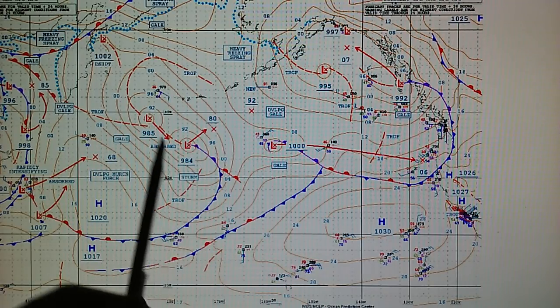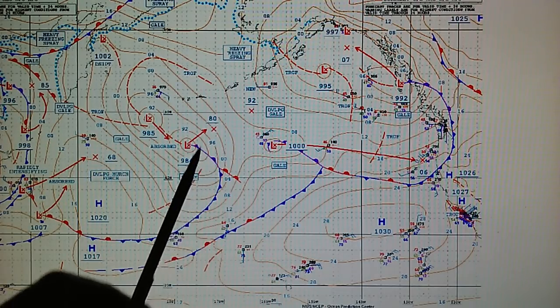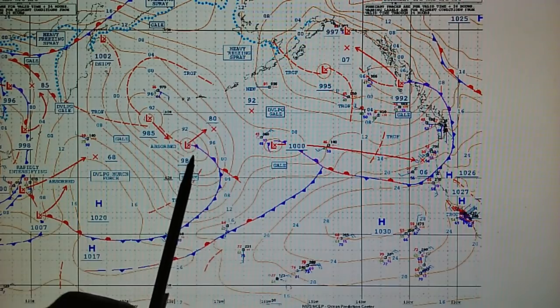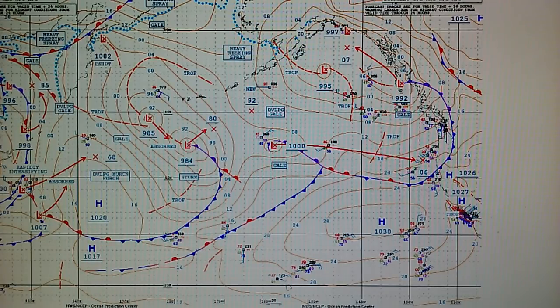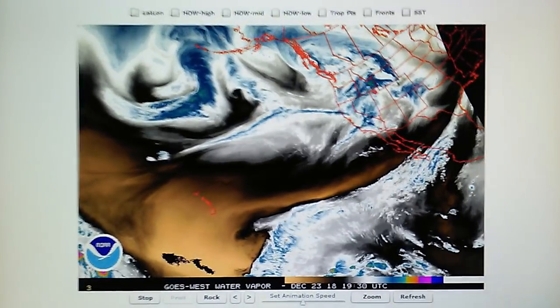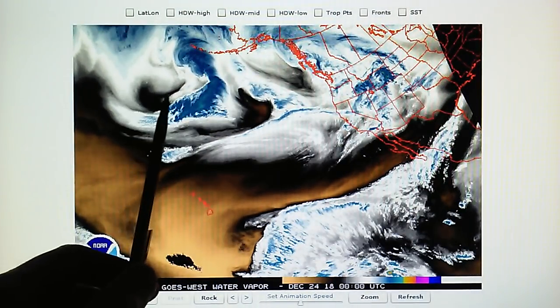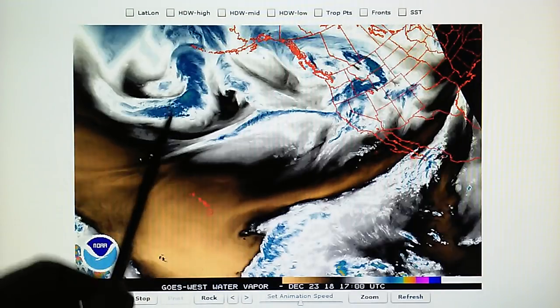Out here we've got a couple of storms that are developing. We've got a hurricane force system out here, just off the tip of the Aleutian Islands, moving to the northeast. Let's go back to the satellite map here. We can see these weather systems. This is the one 984 millibar storm right here, and we see that angle starting to form.